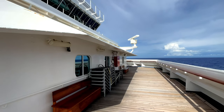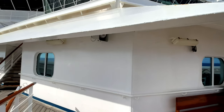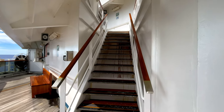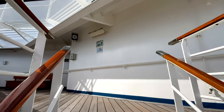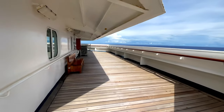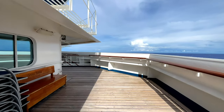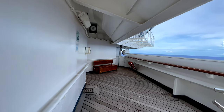Up there is the bridge. I'm not certain, but I am pretty sure the captain and crew that work in there can see everything that goes on down here on this deck. Also, there are cabins with windows that look out onto these verandas. These are the stairs to Deck 7. The veranda can be accessed from either port side or starboard side on Deck 6 or 7.